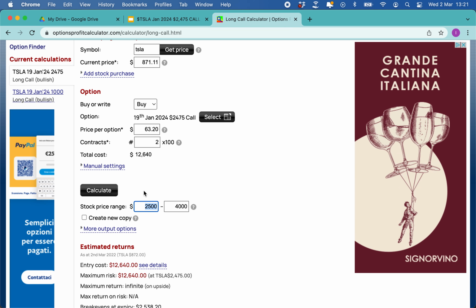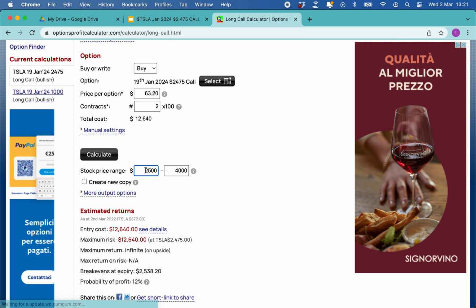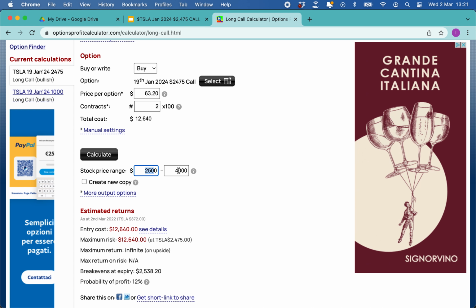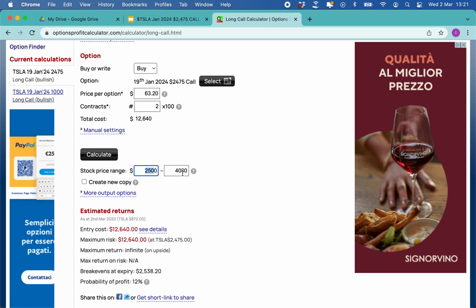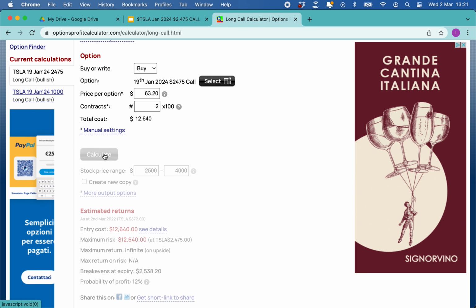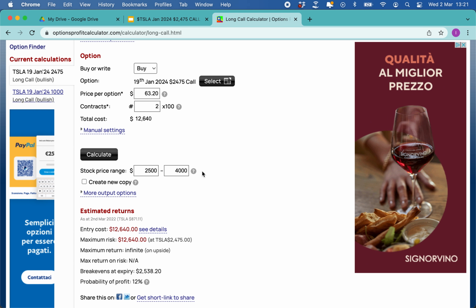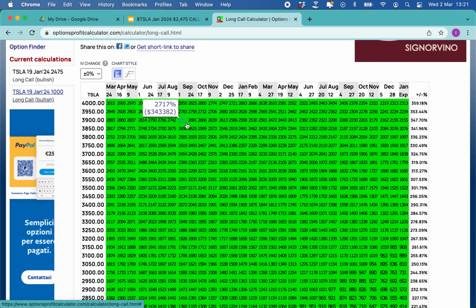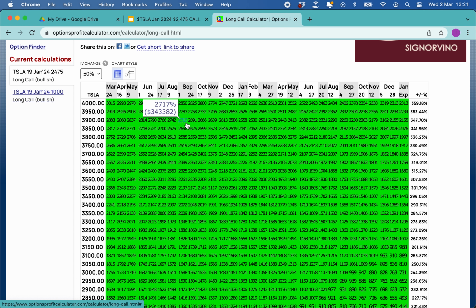I don't allow it to calculate it for me because it will obviously be extremely conservative. I've put between $2,500 and $4,000. I obviously think the potential upside is even higher than this, but I've just tempered that a little bit. Click calculate, scroll down, and then it gives you a matrix of all the scenarios, dates, strike prices, and then potential profits.